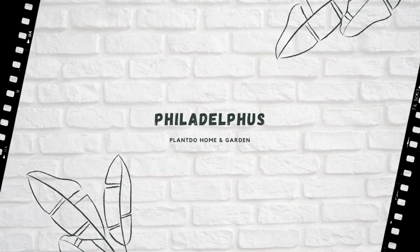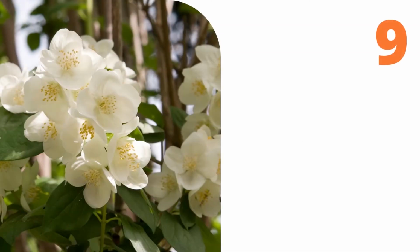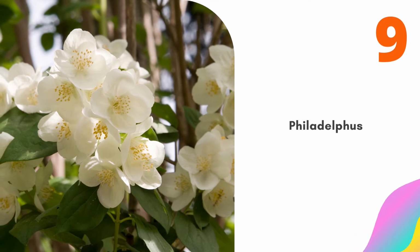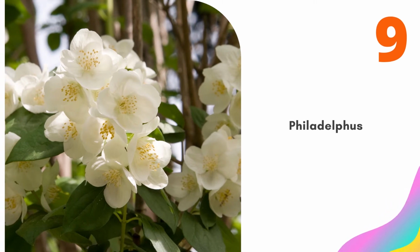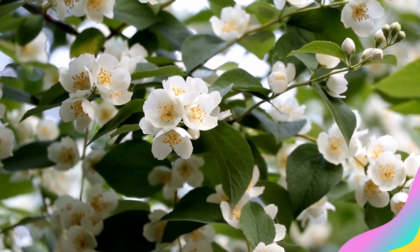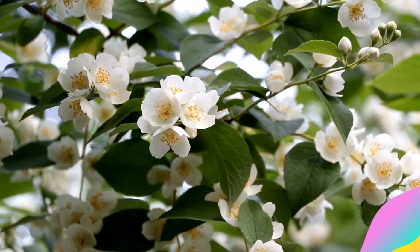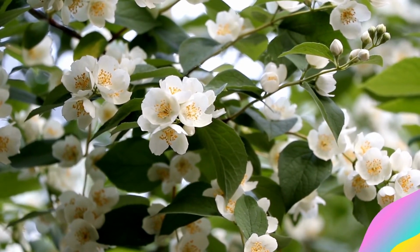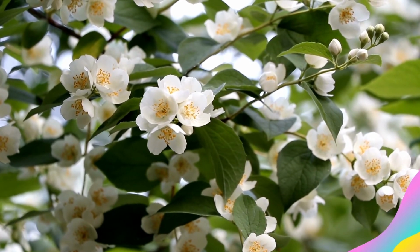Number 9. Philadelphus. These late spring and early summer flowering shrubs are highly scented and add an elegance and old-fashioned charm to the garden. They can be big shrubs, some growing over 2 meters wide. Snowbell is a more compact variety, growing to around a meter tall and wide. It is a free-flowering form, producing masses of double white flowers with a citrus perfume.